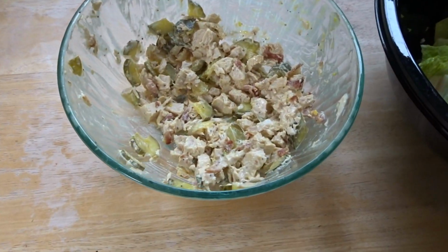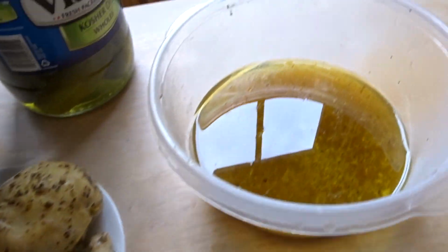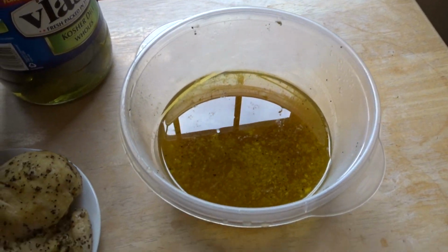All right, so we got 6 lunchtime meals made. And we got leftovers as well. We have all this chicken salad left over. We got some romaine left. We have a whole chicken breast left. And we have the broth left from our chicken, which I will definitely use for some dinner recipes.